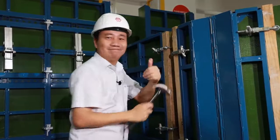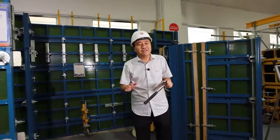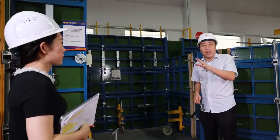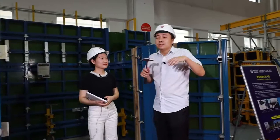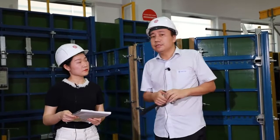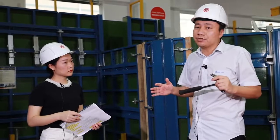That's very good. I suppose this kind of formwork looks maybe a bit heavy. Yes, this kind of formwork is heavier than aluminum formwork. The average weight is 38 kilograms per square meter. But the weight is not a bad thing. The heavy weight means you get a bigger load capacity. This panel is our regular type of panel. We have two kinds of panel. One is regular, and the average load capacity is over 90 kilonewtons per square meter.